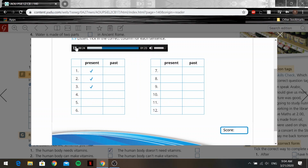4. There are many different vitamins. Again, one more time, there are, okay, verb to be in the present, are many different vitamins, like so. So here, present. 5. The name vitamin appeared in 1912. Okay, so appeared, past tense, and in 1912. Okay, this is also the past, both date-wise and the word.